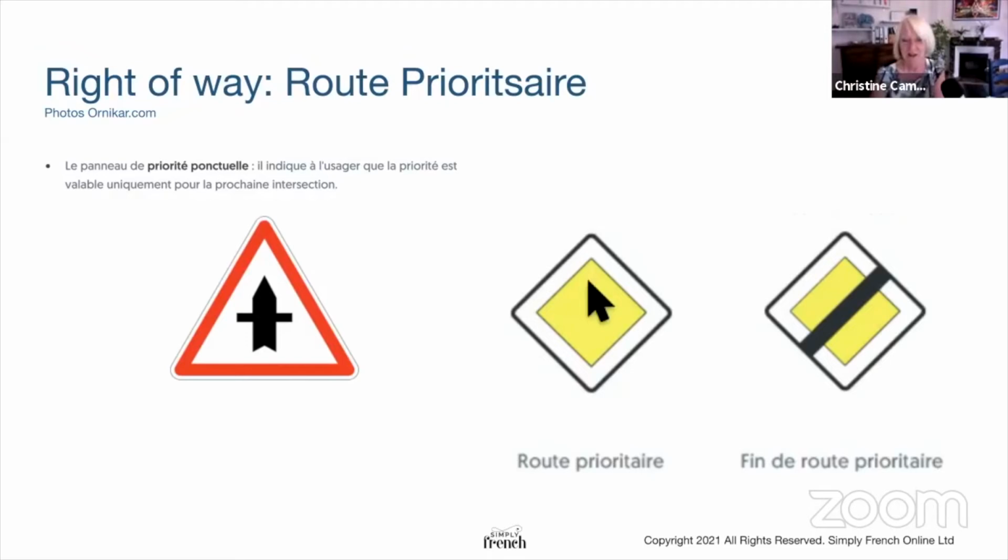Next, this is just the sign saying you have right of way all the time until you see that you don't. That yellow sign, I thought it was urban clearway or something, which kind of makes sense, but it means you can drive without worrying about people popping out in front of you. So that yellow sign is really important.